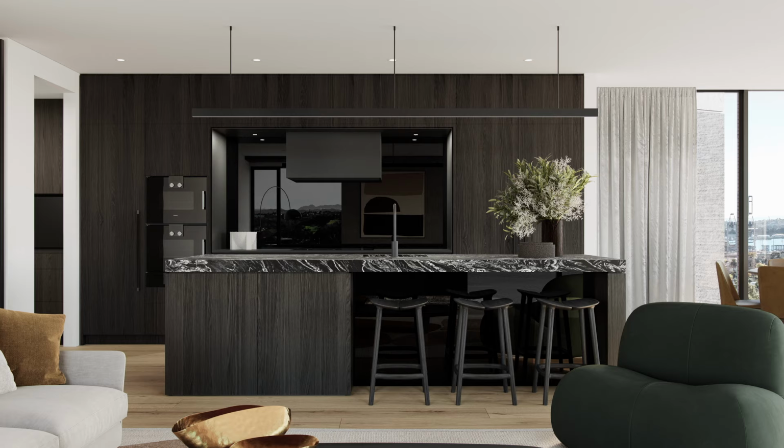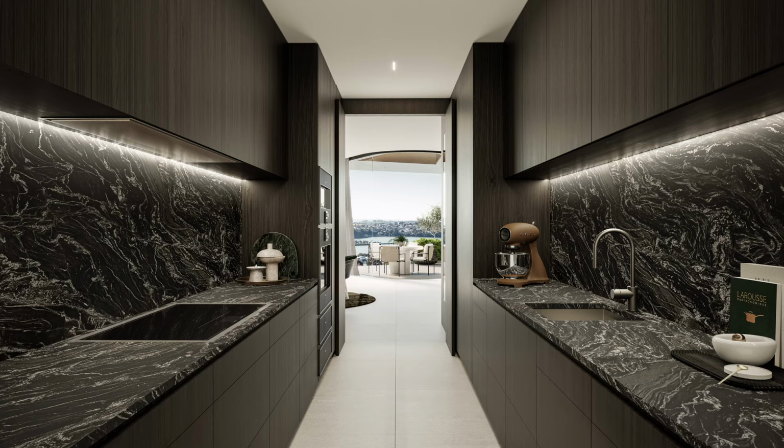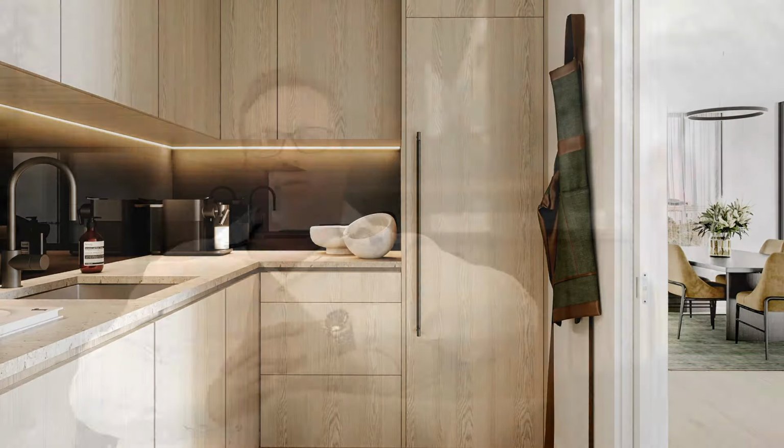We start with those and the master suites. They're the main focus, and then we go from there. So once in Stevens, every kitchen has a scullery or full second kitchen in the background. We really spend a lot of time working through the design of those, the right appliances in the right locations. We generally build a full kitchen in the show suite so they can see it.